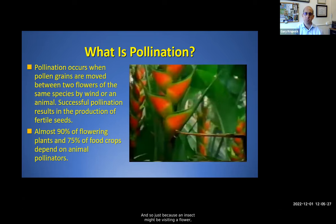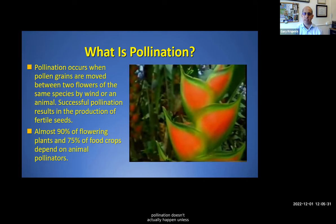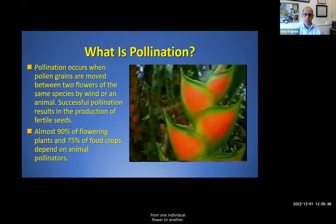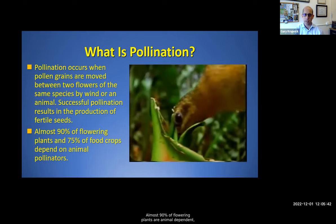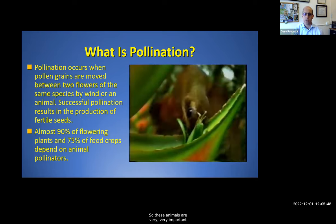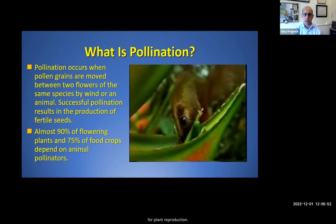And so just because an insect might be visiting a flower, pollination doesn't actually happen unless that pollen grain is moved from one individual flower to another. Almost 90% of flowering plants are animal dependent, and three-quarters of our food crops depend upon animal pollinators. So these animals are very, very important for plant reproduction.